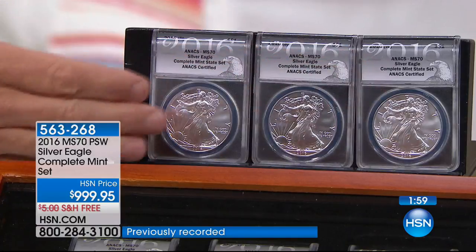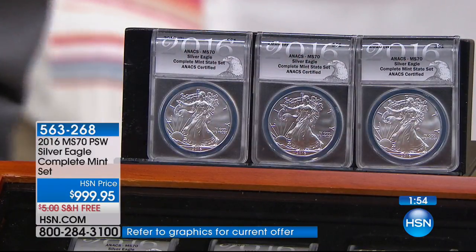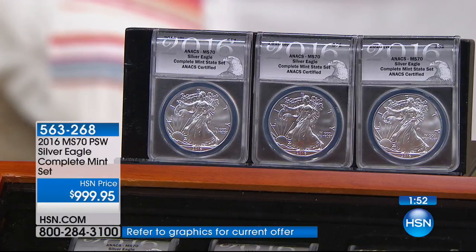Now, we've already sold about 25 of these sets, okay? And you get all three coins. And this is one of those coin sets, like I said, good luck. You go out there, try to find this set.